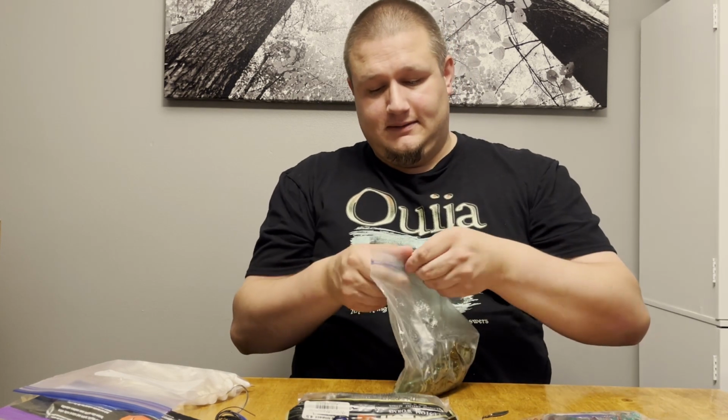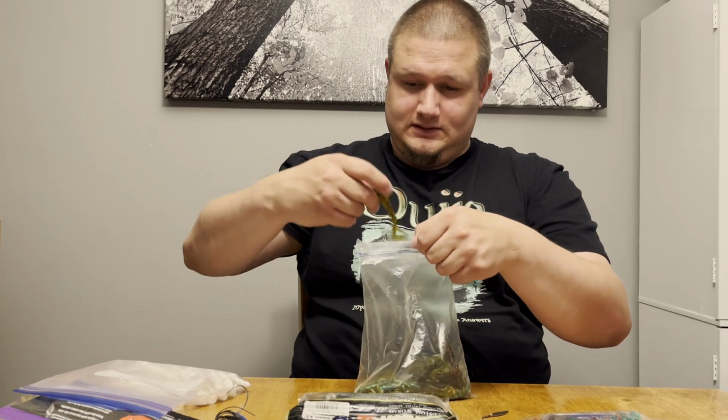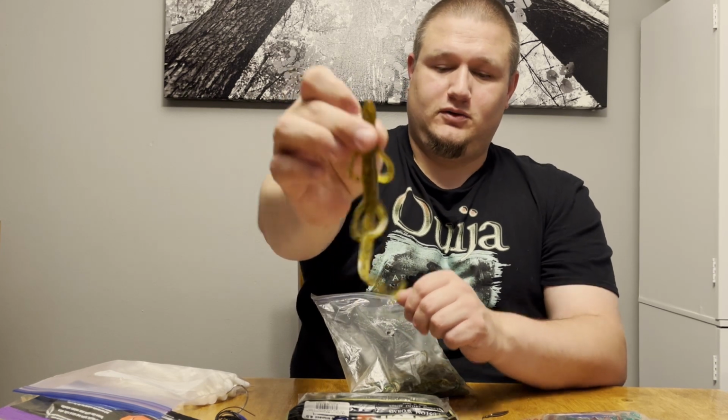But that curly tail worm is dynamite. You can use a long straight tail worm. You can also use, on a Texas rig, lizards like your normal traditional Zoom lizard. Those work really well.